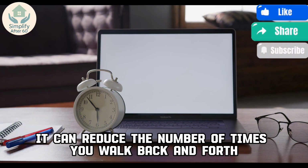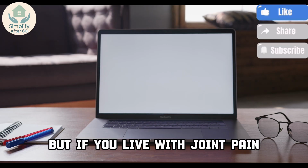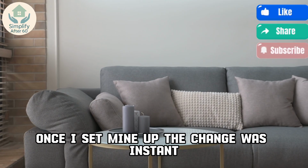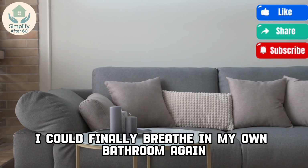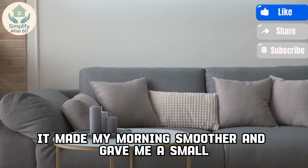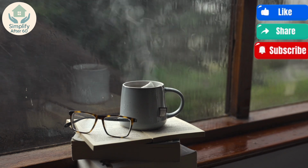Plus, it can reduce the number of times you walk back and forth trying to find something. That may not seem like a big deal, but if you live with joint pain, arthritis, or balance issues, saving those extra steps matters. Once I set mine up, the change was instant. The clutter disappeared. I could finally breathe in my own bathroom again. I wasn't tripping over things or wasting time searching. It made my mornings smoother and gave me a small but meaningful sense of control, something that often feels hard to come by in a busy, cluttered home.